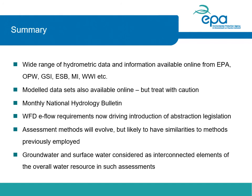And finally, I think it's very important to bear in mind, and I think this is quite a good thing, that groundwater and surface water are now being considered interconnected elements of the overall water resource in this assessment, and we're considering their impacts and their usefulness in tandem, and it's a huge step forward for us nationally. So I think it'll be an interesting journey. We'll all learn a lot along the way, but from our perspective, if we can keep the hydrogeological community informed and provide appropriate guidance, I think we'll be in a far better, a far more sustainable and a far more resilient place in years to come.